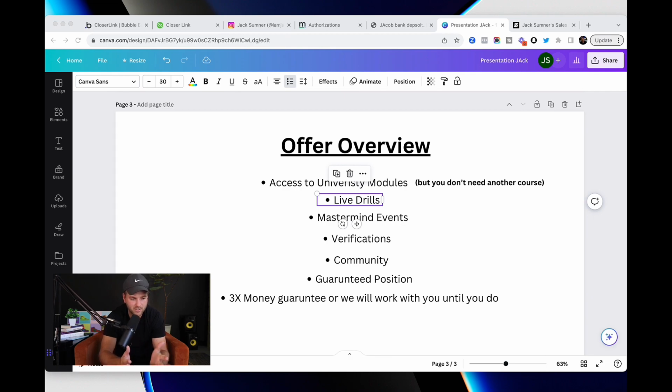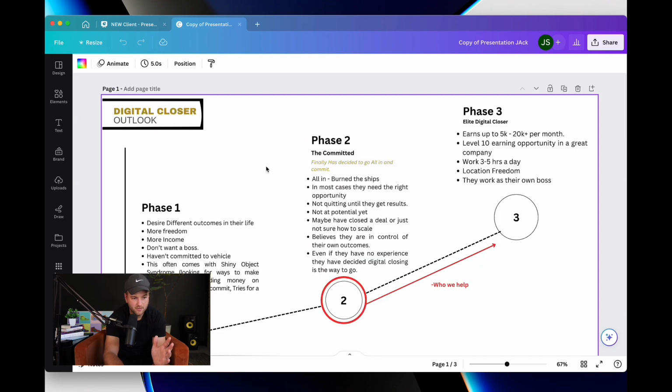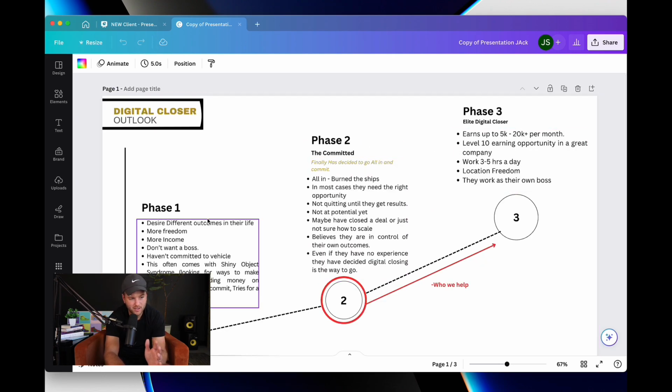I'm gonna be honest, I don't like wasting time. I know you don't as well, and there's a lot of stuff. So what we do, let's go back to it just so you can see. We take people from phase 2 to phase 3. If you're not ready to commit yet, if you're in phase 1 right now, it's just not the time. All right, you got to figure that out for you. Phase 2 is where we can really help you and take you to phase 3 and help you make a lot of money. So y'all, this is it.